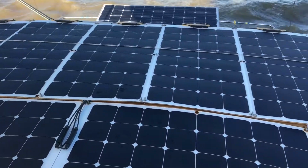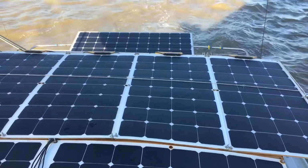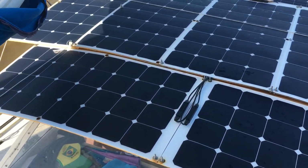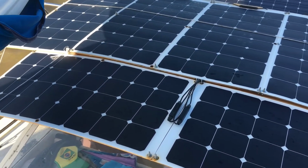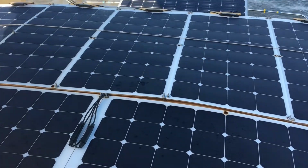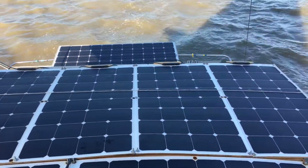Now only 4 of these are being used to charge the Tesla battery and the big solar panel at the back. And the others are being used to charge the boat battery, and 2 of them to power the cool box. So at 6 knots, we've got 36 nautical miles to go. That means about 6 hours.